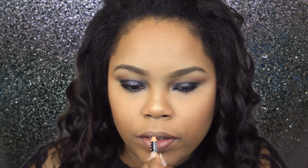Okay, and then to finish off the look, we are going to do our lips. For the lips today, I'm going to go in with my NYX Cappuccino Lip Liner. Yes, I do have a backup of this. Just saying. I'm trying to get all of my use out of it, but it's about time for me to throw it out. But yeah, I am going to just line my lips.